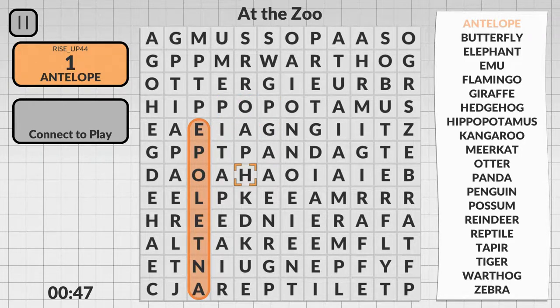My whole thing with word searches has always been to look for a part of the word that sticks out, like right there. Antelope, so I look for L-O-P-E. Elephant, I'll look for P-H-A-N-T. It's just my way of doing it. Everybody's got their own strategy. Some people go line by line, starting at the top or the left and going all the way.